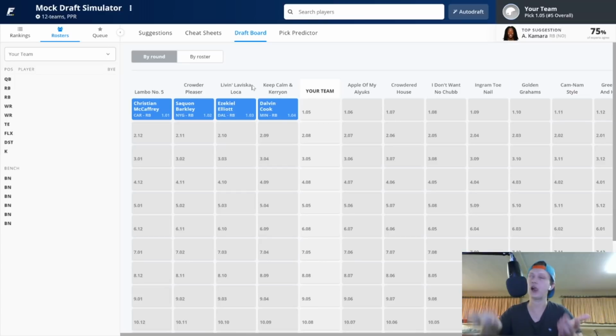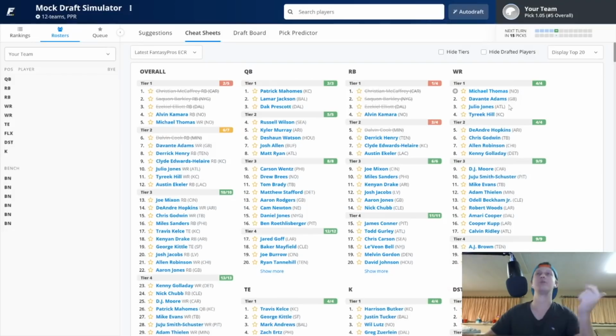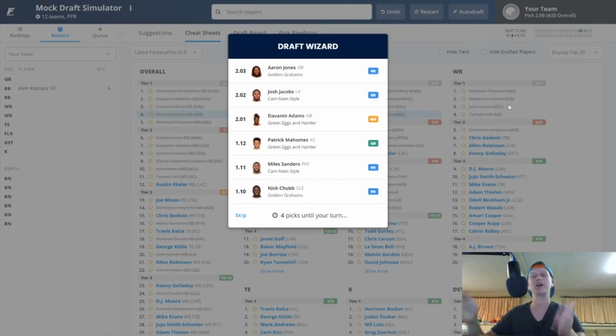Why would that happen? So I'm all in on Alvin Kamara, knock on wood, for him being good to start off the season. So I'm going to draft him here. If he's not here, I'm drafting either Derrick Henry or Joe Mixon. I like Joe Mixon the most of the two, but he's the biggest risk. If you want to be safe, you go with Derrick Henry. I think Alvin Kamara is going to be fine, so I'll happily draft him there at the 105.